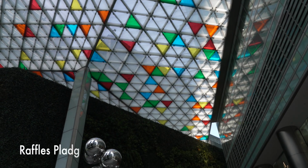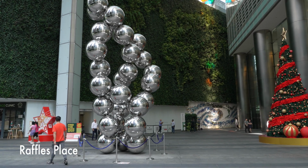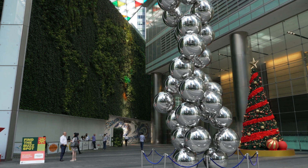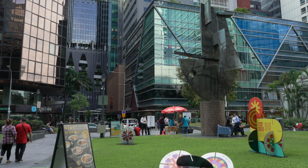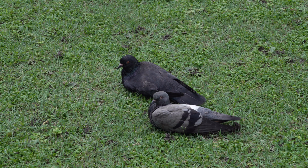We're now in Raffles Place, which is the heart of the financial district. Originally conceived in about 1820, where it was known as Commercial Square. It was renamed in 1850 in honour of Raffles. And you don't have to look far, the buildings are particularly opulent, very tall, modern structures.